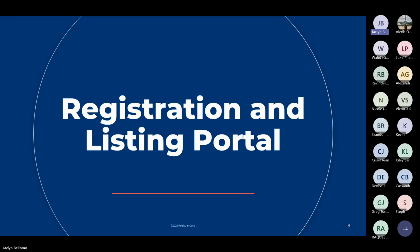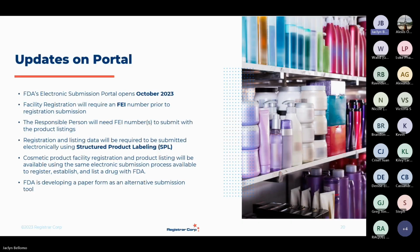We're now going to get into the registration and listing portal. So some fun updates on the portal. FDA did announce that it will open in October of 2023. The exact date has not been shared yet with the industry. Facility registrations will require that FEI number prior to registration submission. The responsible person will need those FEI numbers to submit the product listings.